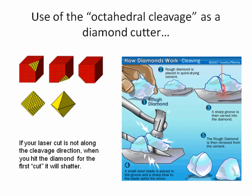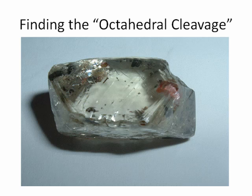Let's take a look at the next slide. Finding the octahedral cleavage. There's an octahedral cleavage. That means the next cut's going to be at 70.5 degrees. And what I'm going to do is, there's an inclusion there, there's a gnat there, there's a peak there, there's another inclusion there.